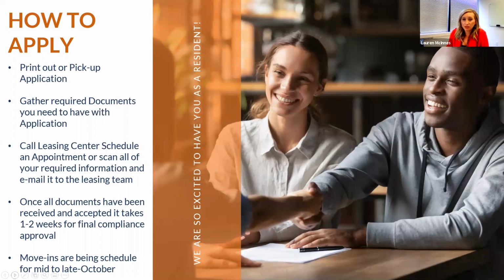So how to apply? So you can print out or pick up an application. You'll need to gather the required documentation, which we'll go over in the next slide. Call the leasing center to schedule an appointment or scan all of your required information to the leasing team.